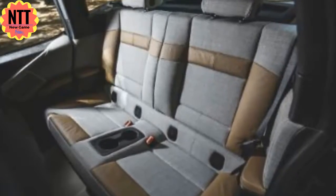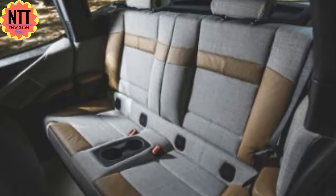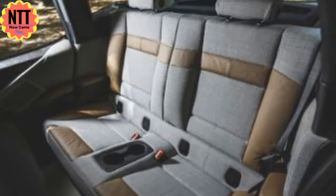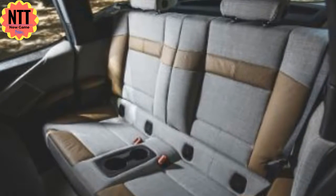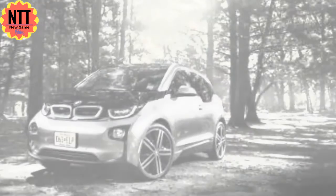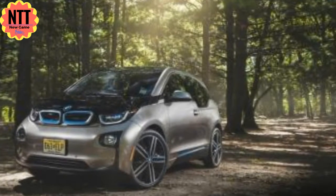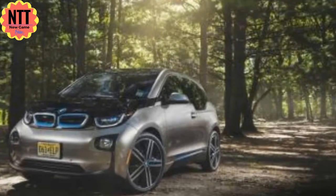BMW i3 with range extender. With its carbon fiber aluminum structure and electric powertrain, the i3 advances BMW's legendary driving dynamics into the future. It handles well due to a low center of gravity. In our testing, it went from 0 to 60 miles per hour in 6.5 seconds.